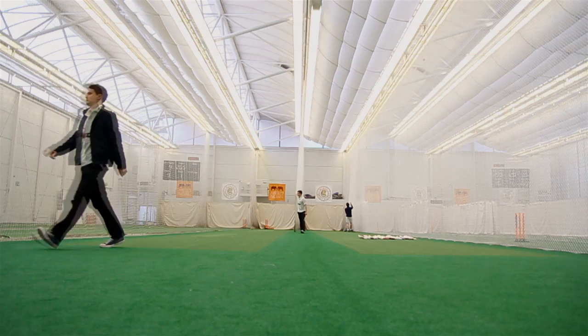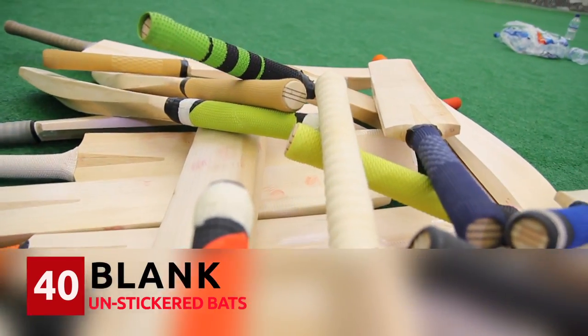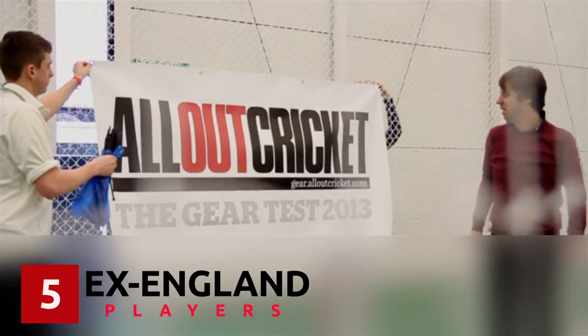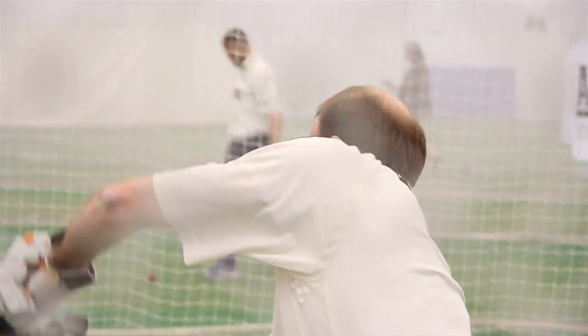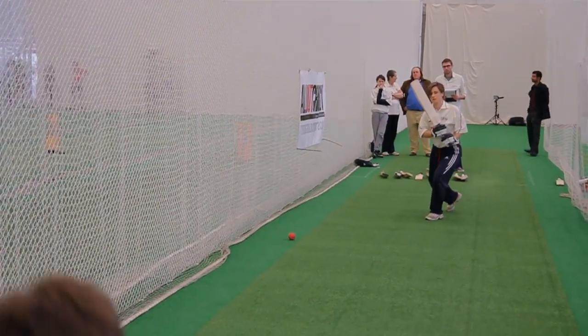We're here at Lord's on a Thursday morning. It's bitterly cold here, but we have 40 bats and we're going to work through the top bats for 2013. Here to help us we have ex-England cricketers, from Mark Butcher to Dominic Cork to Paul Nixon to Sean Udal, plus the World Cup winning England women's cricketer Claire Taylor.